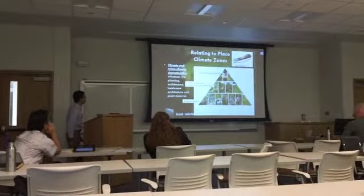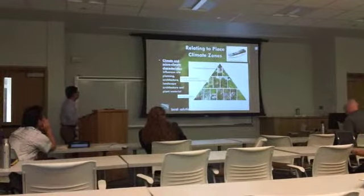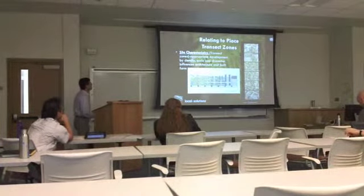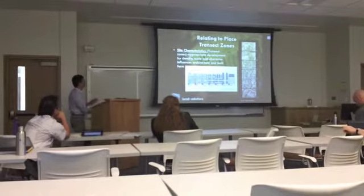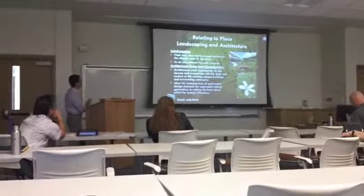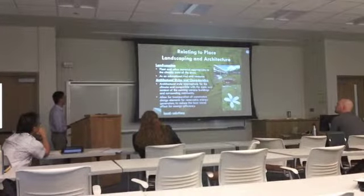Understanding the climate and microclimate of the area. This shows a little bit of the different vegetation zones within the different climatic zones and different kinds of plants you might use. And then also understanding building scale and density, and understanding that different areas have different development patterns, and trying to blend the campus in with that development pattern and making it compatible with it. And then relating to place, landscaping, again, plant materials that are climatically appropriate, and plant materials can also be used as an educational tool and resource.